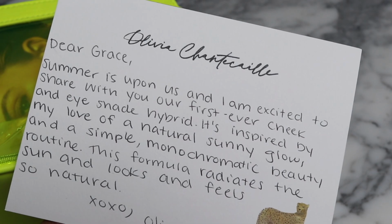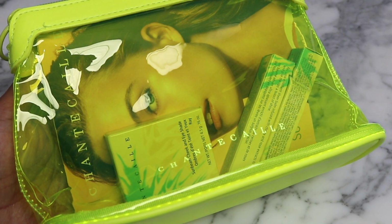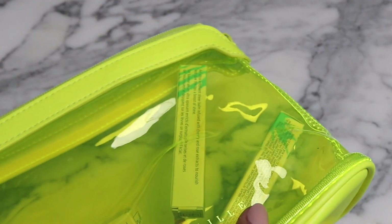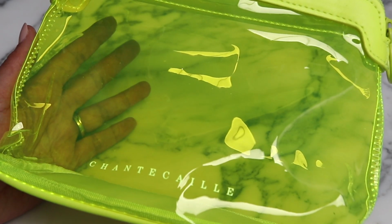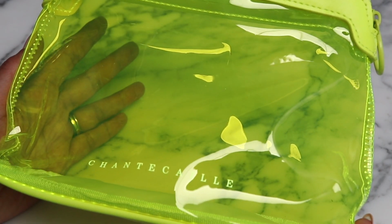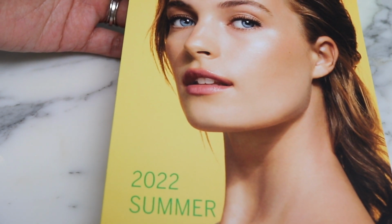So thank you so much for sending this over. I've been, of course, wanting to try this. And we have here a very summery shade in this very neon yellow green color. We have plans to travel to Europe this summer, so this will be great for the beach. We have an insert with the image that I've been seeing in their advertising for these products, so 2022 summer.